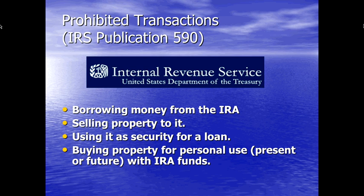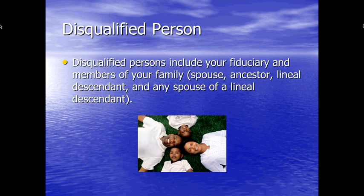If you go to the IRS's website, it's irs.gov, look up Publication 590. That gives you the guidelines on IRAs. Now, taking some information from that particular site, it says you're not going to borrow money from the IRA. You don't sell anything to the IRA you currently use. You don't use it as security for a loan, and you're not going to use it to buy property or any kind of asset or make a note for personal use, present or future. That's important.